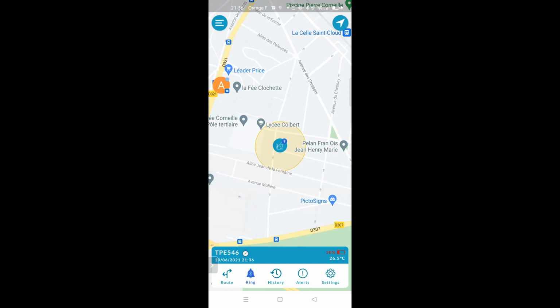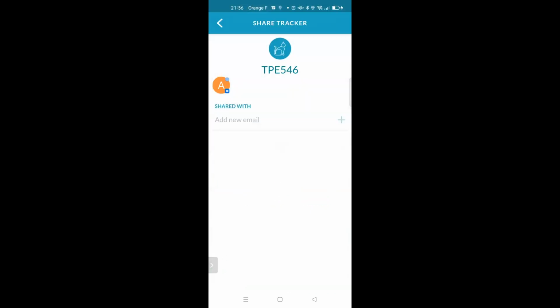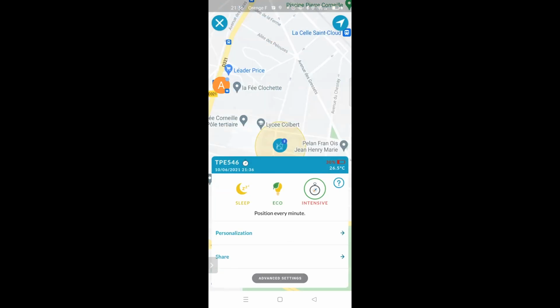Last thing that I want to highlight, there are many features, but it's also sharing. If you click here, you can share with a friend, or typically if you're tracking your dog, the family dog, you may want to share the dog's position with everyone in the family. So obviously you can use that tracker not just on one phone.